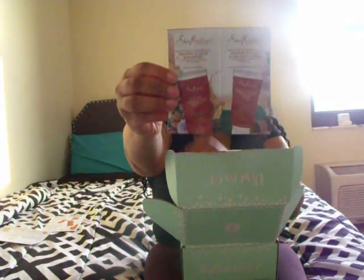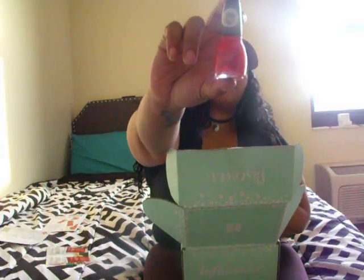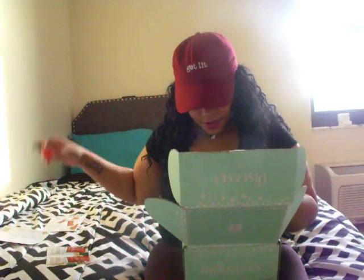So the first thing that was in here is the Shea Moisture Argan Oil and Almond Milk Smooth and Tame Shampoo and Conditioner Samples. And I really like the Shea Moisture brand, so I'm excited to try that. The next thing was a nail polish from Simple Colors, and this is Cherry on Top. And this is part of the Candy Johnson promo, I guess, or line.